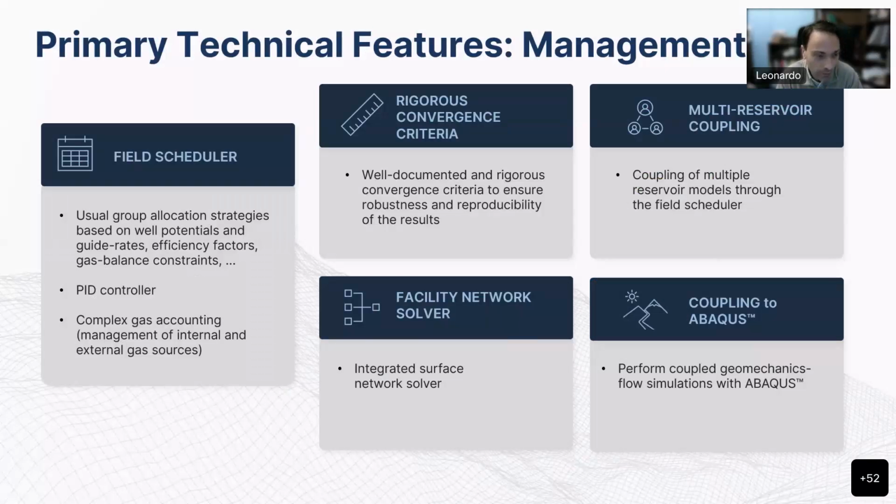In terms of field management, we have complex well controls, which allow us to model reservoirs with several wells and complex gas management. We have very rigorous convergence criteria, which is important, especially when we perform sensitivity analysis and ensemble modeling, because one wants to be sure that the differences between the models are really the models and not sensitivities in the numerics.